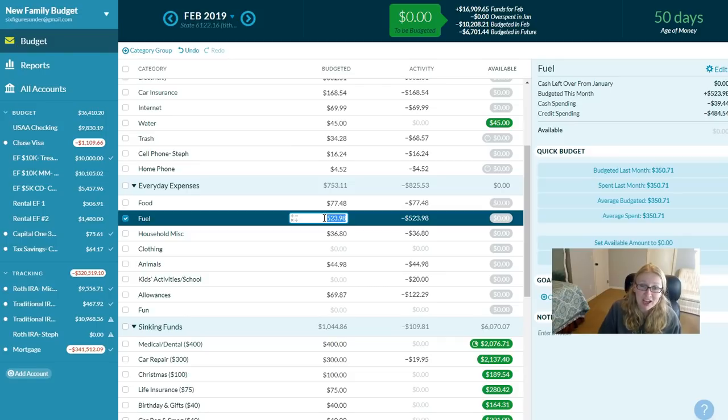This month it's extra high because we took a quick trip to Arizona. Quick as in it took 14 hours in the car to get there and another 14 hours to get back. But we went to my grandma's funeral and we didn't want to miss it.